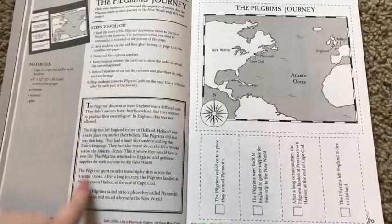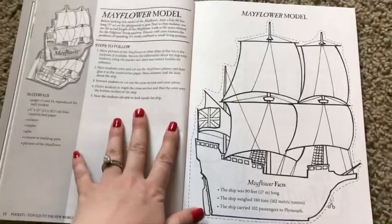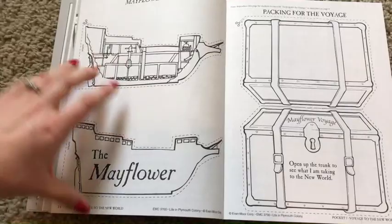So this is the Pilgrim's Journey. You cut out the top part, you cut these out and put them in order. This is the page that we have done, so they give you an example of what it will look like when you're finished over there, okay? So then you have the Mayflower model. It's really cute. And then you have the 2 sides here, so it'll make a little flat book. You can see how they finished it there, okay?